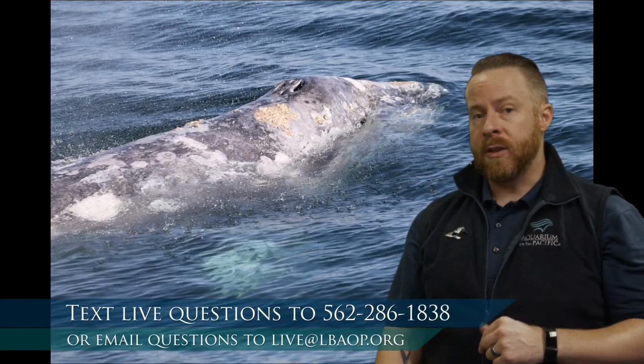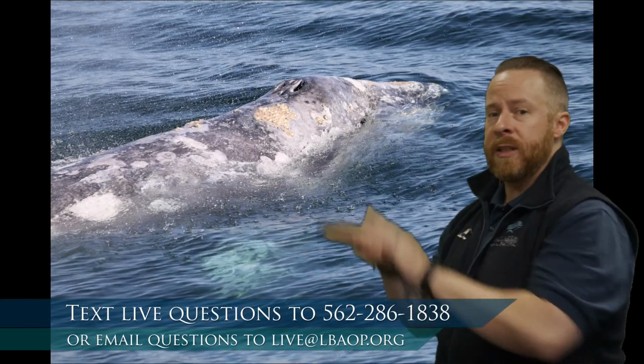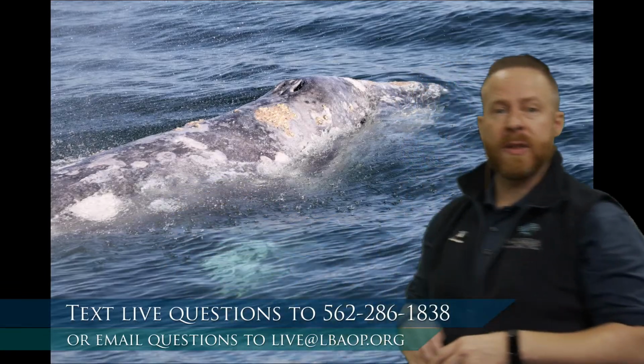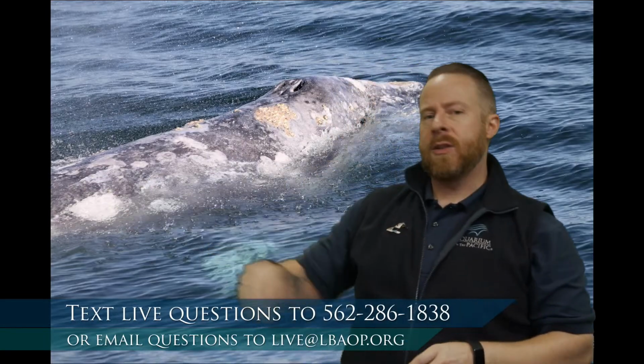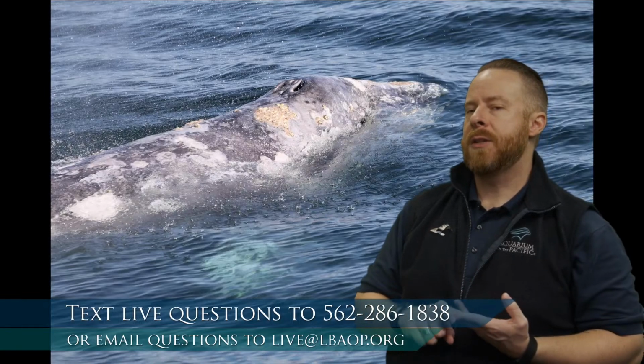But the smaller ones, the dolphins, they're just kind of doing these little hops through the water. We call it porpoising. And when they're porpoising across the water, you can see all these little splashes on the surface.